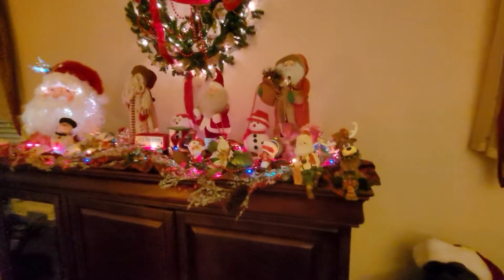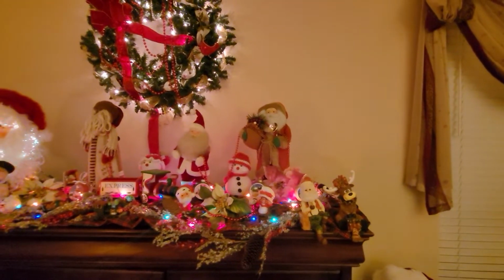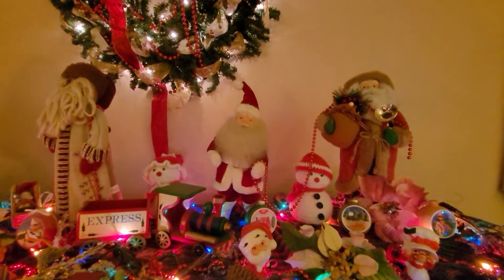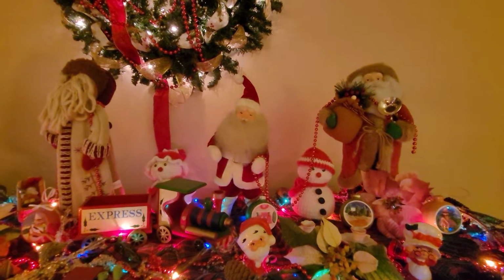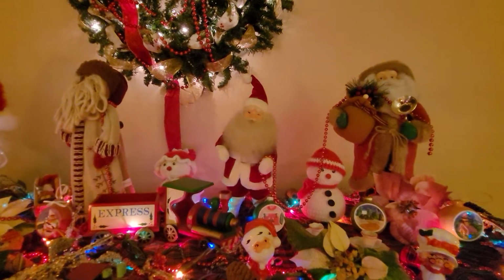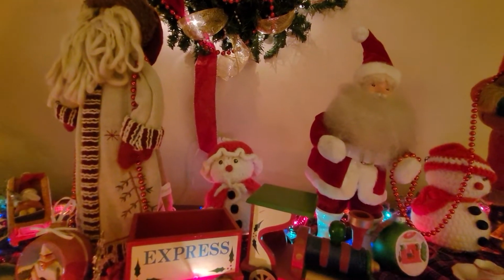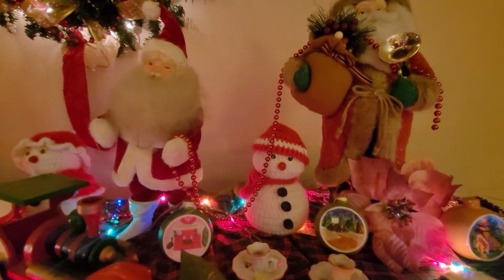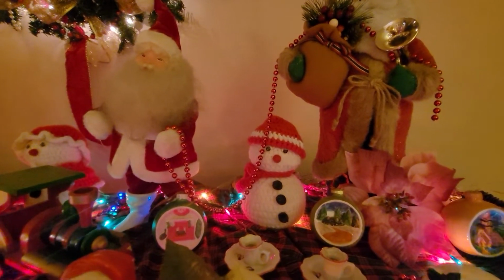I have a few little collections of things. I love snowmen, and so I have several. This is one my mother gave me from her house, actually I grew up with him. I think it was about 1960. He's a nice little Santa. And another girlfriend made the Mrs. and Mr. Snowman. They're just styrofoam balls with crocheted coverings, very cute.